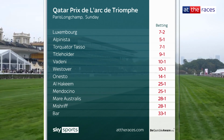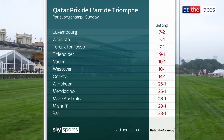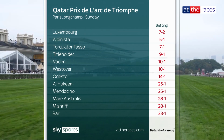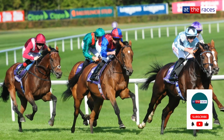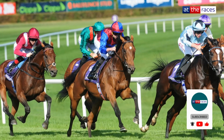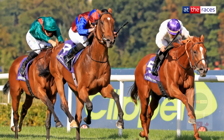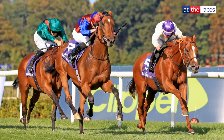Jamie Lynch alongside me as we look ahead to this most prestigious of races, and a market headed, Jamie, by Luxembourg. Yeah, he's the now horse. He's the momentum horse, because through the summer, he was on the periphery of these championship races, but sat on the sidelines. And it's both the style and substance of his autumn resurgence which has put him to the top of this Arc de Triomphe field.